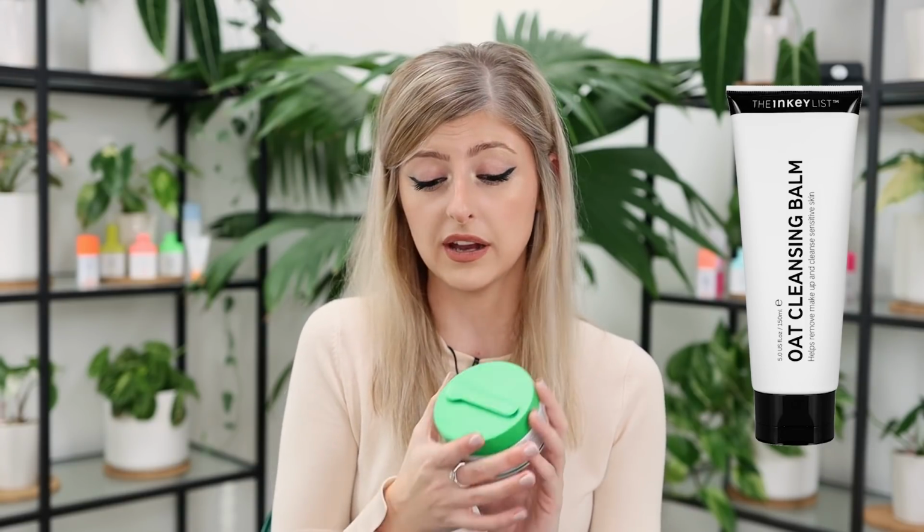But if you want to try a cleansing balm, and I urge you to, whether you wear makeup or not, it's fantastic stuff, it's beautiful. Please give it a go, because although this looks really waxy and thick in the pot, it's the same thing for the Inky List one.